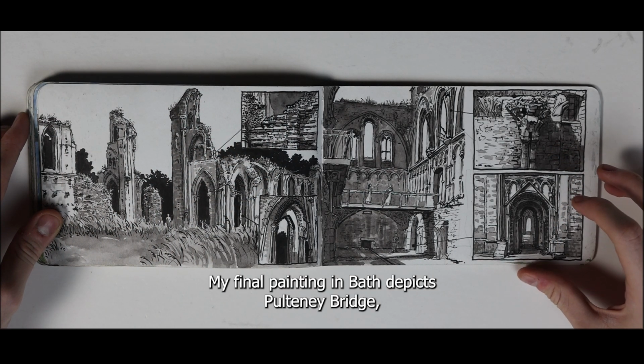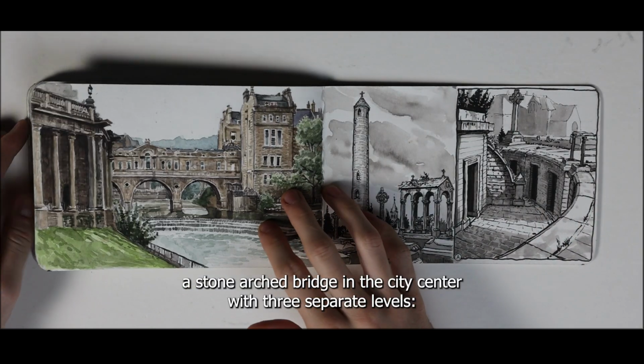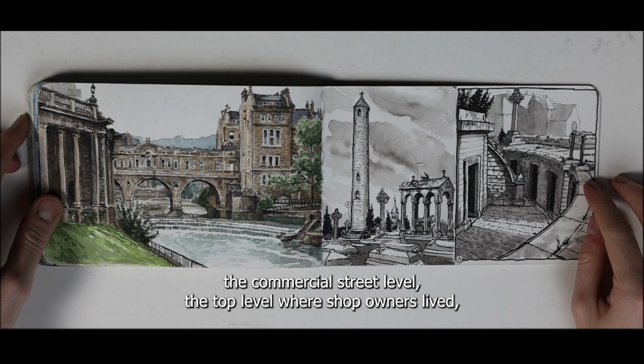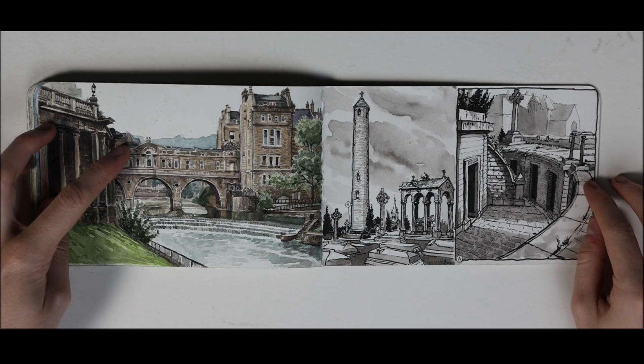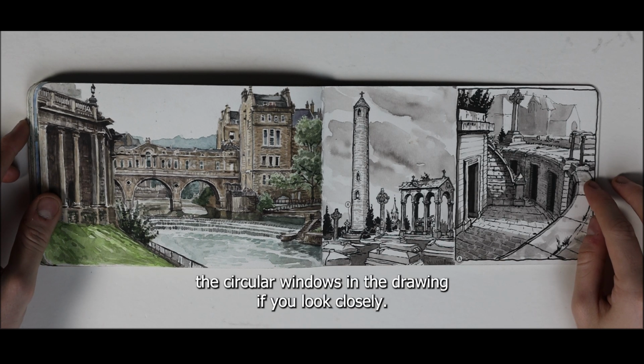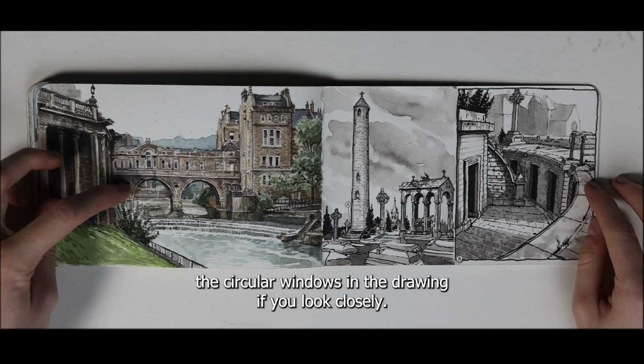My final painting in Bath depicts Pulteney Bridge, a stone-arched bridge in the city center with 3 separate levels: the commercial street level, the top level where shop owners lived, and a basement level within the arch structure itself. You can actually clearly see the circular windows in the drawing if you look closely.